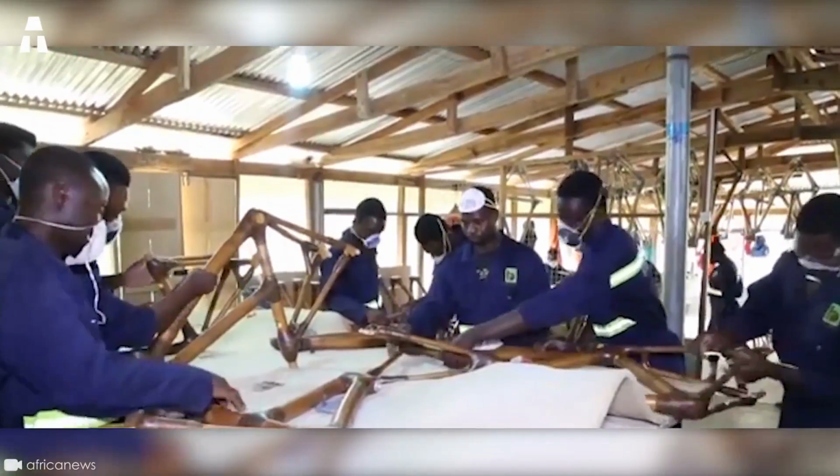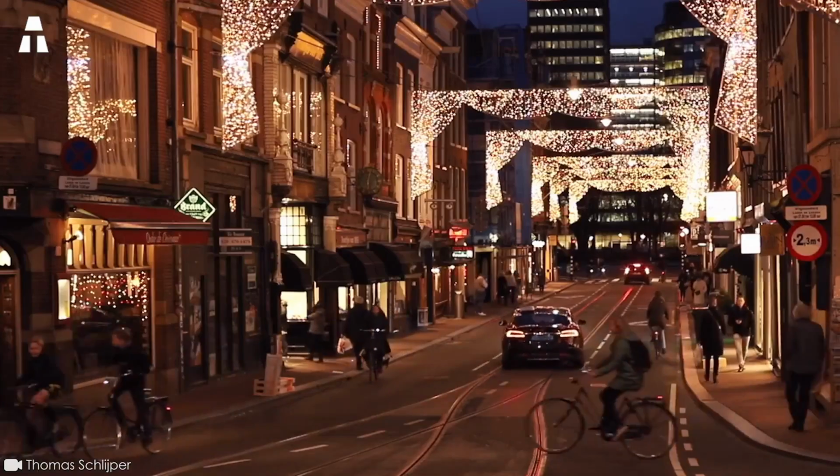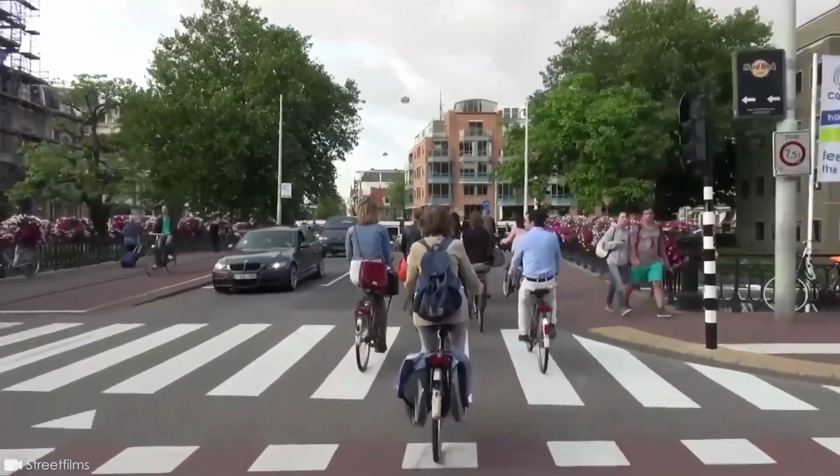But in Amsterdam, citizens want to go further. Sales of sustainable bicycles are on the rise. For example, bamboo bicycles made in Ghana and respecting the values of responsible and fair trade are all the rage.